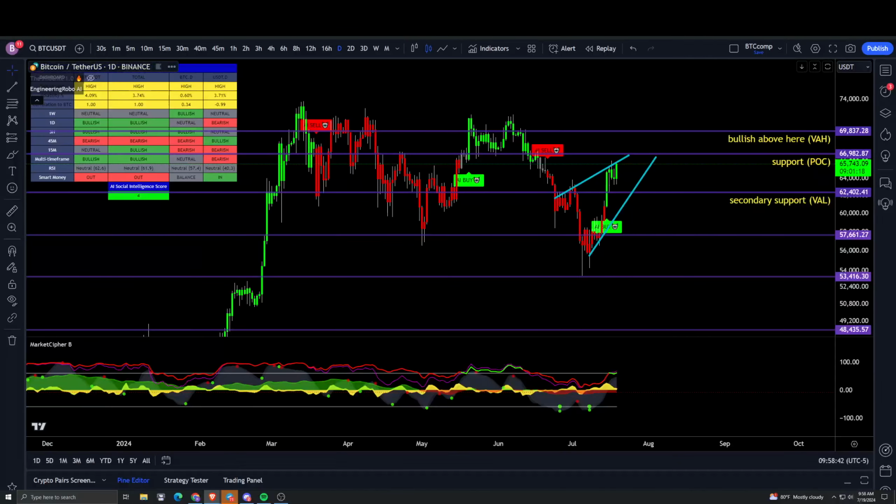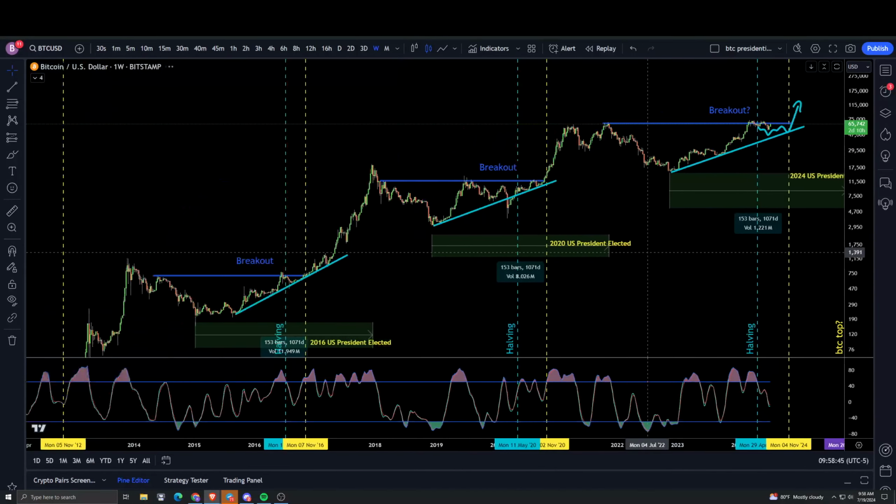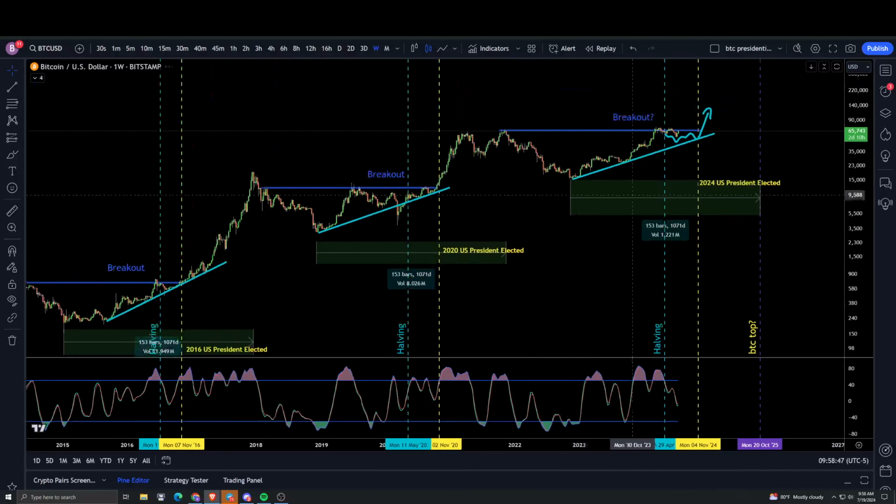Let's jump into the presidential chart, just to update. It looks pretty much the same. We're just kind of going sideways during this halving to presidential election date. It's happened over and over back here. We're starting to see some fear. So that's good, actually. You should be buying into the fear once it's reaching its peak.